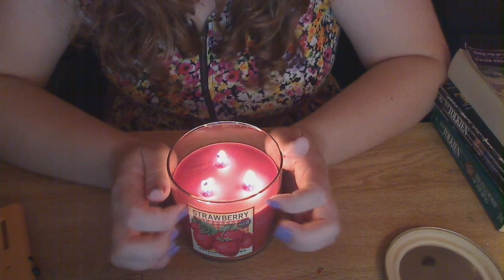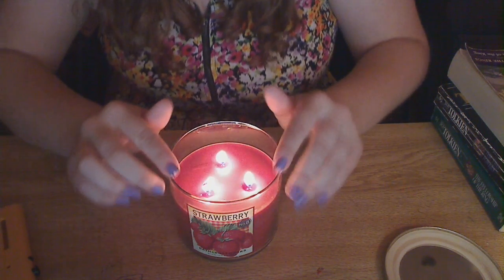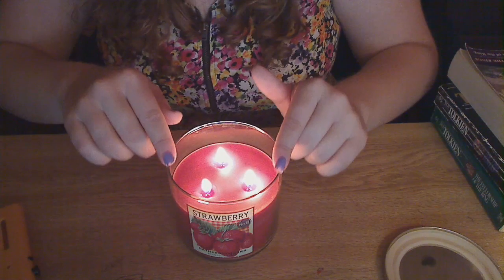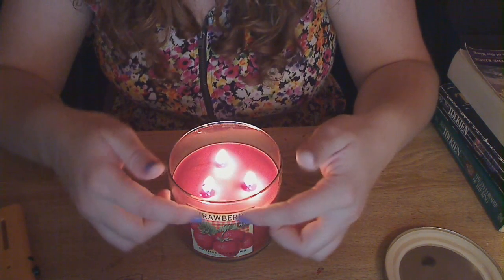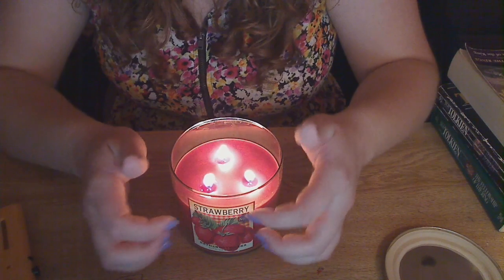I really love candles. When I was younger, I used to not really enjoy the smell of candles. But now that I'm older, I just think there's something so magical about them. They're used to create such a nice atmosphere.